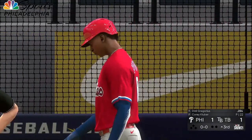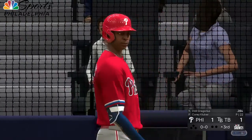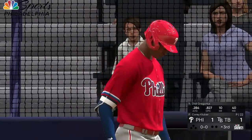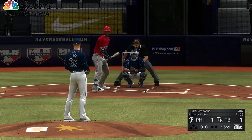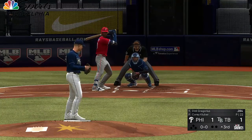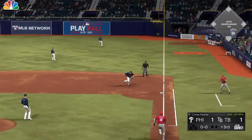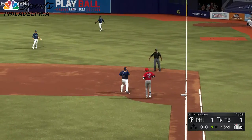Now at the plate is Didi Gregorius, as we are all set to begin the third inning in this one. Infield shifted well to the right. Here's the first pitch, as it's grounded sharply to first. And he'll take it to the bag himself for the out.